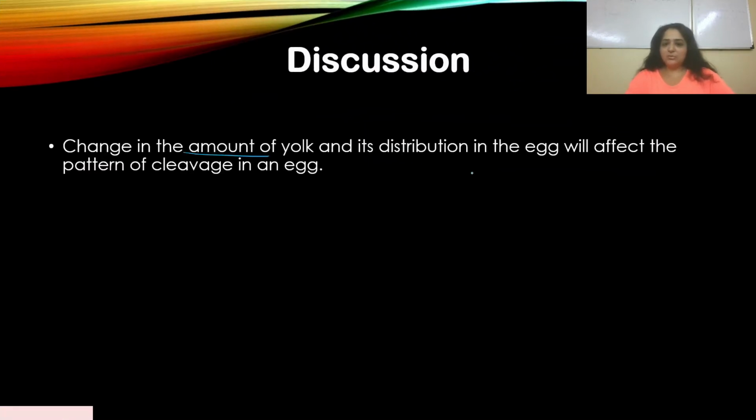Change in the amount of yolk and distribution in the egg will, of course, affect the pattern of cleavage in an egg. This is actually pertaining to the animal world, not just human, because a human egg, as in a human zygote, doesn't have a yolk. So when cleavage happens, it is different from, let's say, a bird's egg or a reptile's egg or an amphibian's egg, right, or an insect's egg. Their yolk distribution is different, and yolk plays a very important role in cleavage.